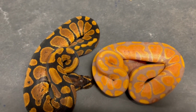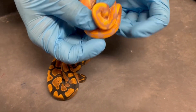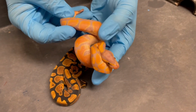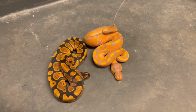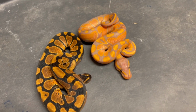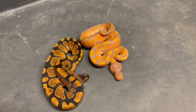Let's see if we can see the head there. Wow. Oh my God. That thing seriously looks like it's got some uranium in it or something like that. It's seriously radioactive. That is amazing looking. Wow. Talk about a great project. I love it.